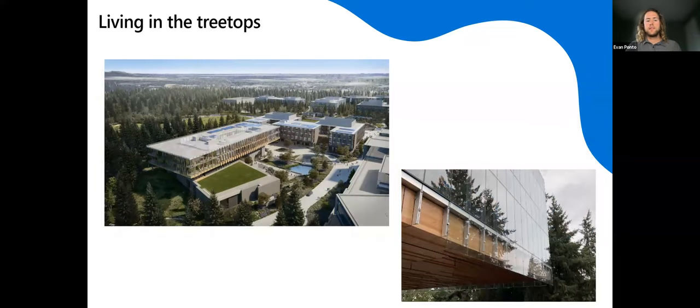Another thing is the many benefits that have been found in the ecology of the canopy of the forest. So the design of this building was really to bring people as close to the canopy as possible and allow employees to feel like they're part of the forest and surrounded by it. That is really key.